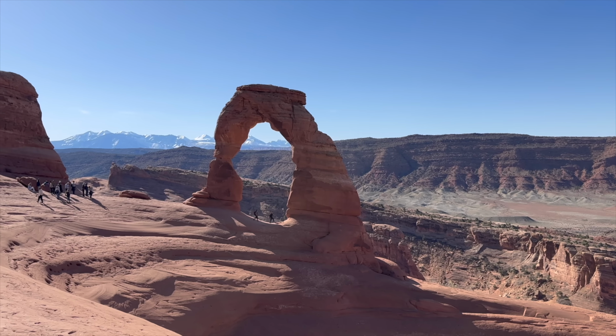Yeah, absolutely. So one of the most famous arches in the park is Delicate Arch. As our friends pointed out, it is the one on the Utah license plate. So there's 3 different places where you can see Delicate Arch. We were getting a little peckish, so we headed up to the Delicate Arch Viewpoint, and there's a picnic area there. We stopped, we had some lunch, and then we started the hike.